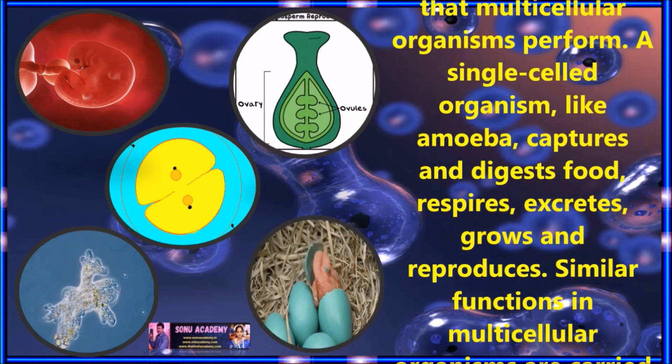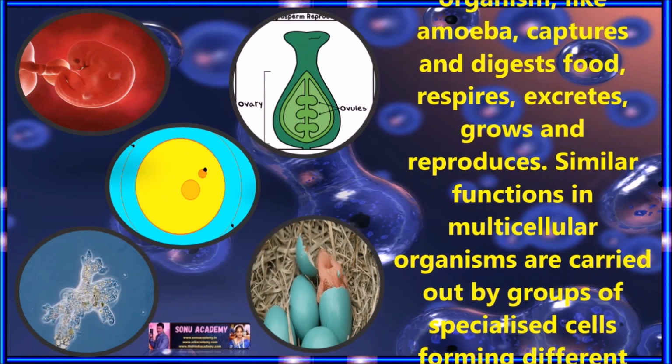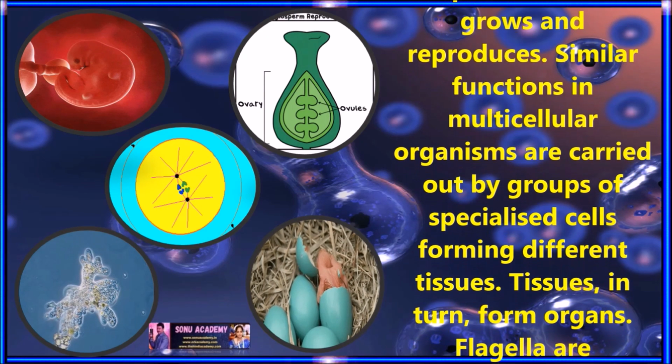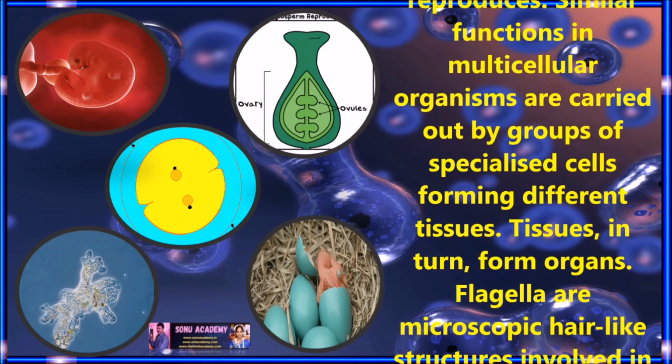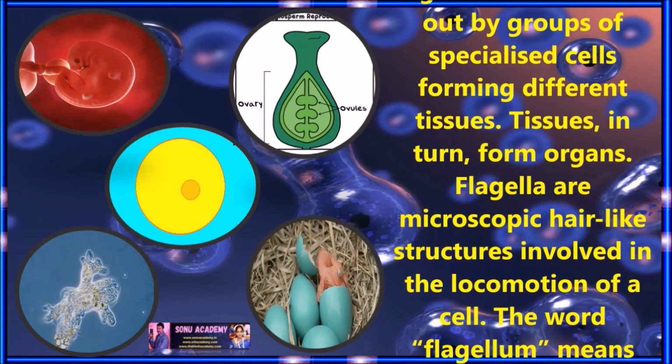Similar functions in multicellular organisms are carried out by groups of cells forming different tissues, and these tissues in turn form organs, and organs together form an organ system, and organ systems together form an organism.